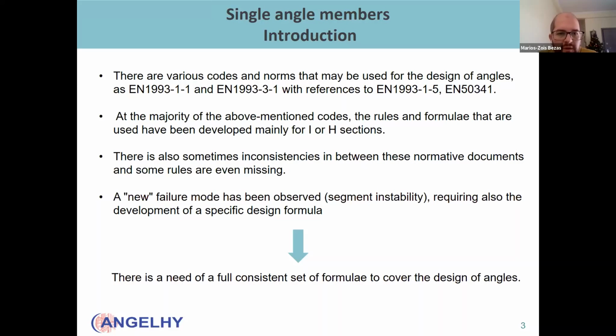And in most of the cases, in all these documents, the rules have been developed for doubly symmetric cross sections, so for I and H sections, and they say, okay, you can use these rules for angles. Have in mind for lateral torsional buckling that for I or H sections, we use curve A or B, but for angles, they say use curve D. Additionally, through the ANGELHY project, we have faced a new failure mode named segment instability that I will present to you today, which also requires the development of a specific formula.